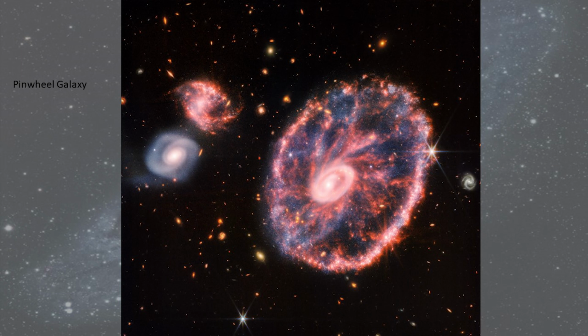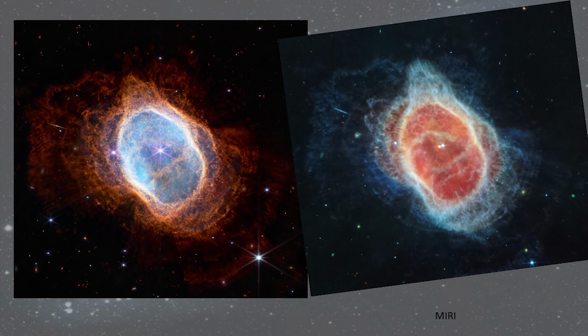There's some, I guess they call this the spoke galaxy or something like that. And you go to different instruments, meaning different wavelengths, you see a different version of the pinwheel galaxy. Here's a NIRCam and a MIRI image of this nebula. You see a second star there at the longer wavelengths that you don't see in the other one.